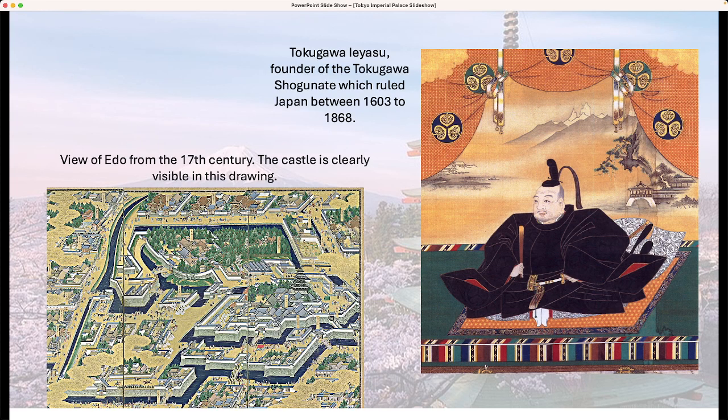Now, the Tokugawa were able to rule Japan for over 200 years, from 1603 through to 1868. They did this by making sure that they controlled the daimyo, the feudal lords, who were underneath the shogun, the military commander of all of Japan, which was Tokugawa Ieyasu. And the way he did this is he made sure that they weren't able to build any castles without his permission.